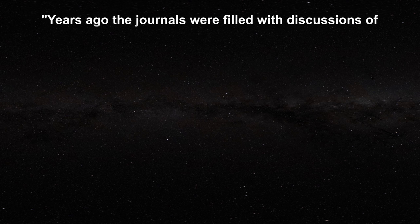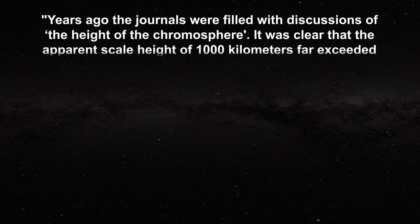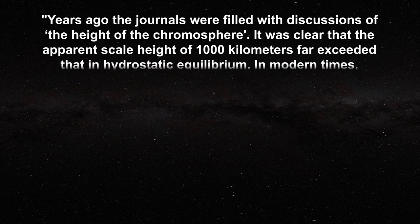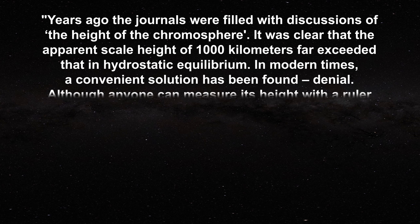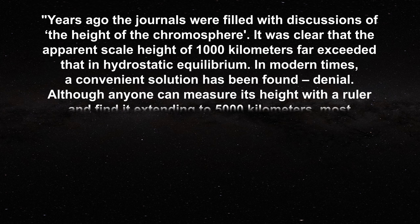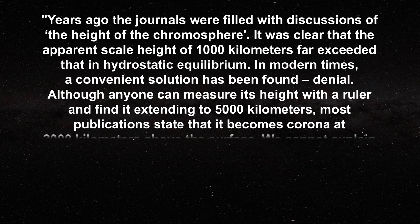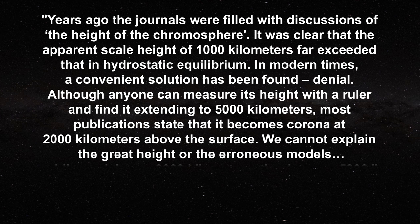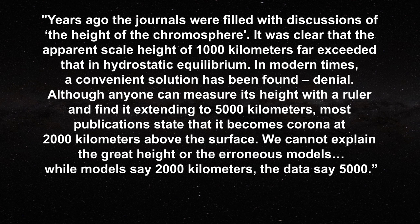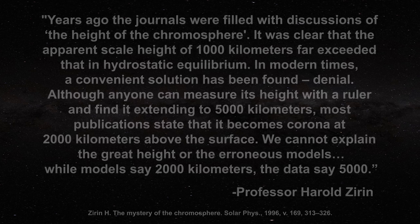"Years ago, journals were filled with discussions of the height of the chromosphere. It was clear that the apparent scale height of 1,000 kilometers far exceeded that in hydrostatic equilibrium. In modern times, a convenient solution has been found: denial. Although anyone can measure its height with a ruler and find it to extend to 5,000 kilometers, most publications state that it becomes corona at 2,000 kilometers above the surface. We cannot explain the great height or the erroneous models. While models say 2,000 kilometers, the data say 5,000." Zirin wrote those words in 1996.